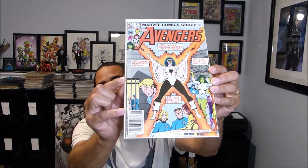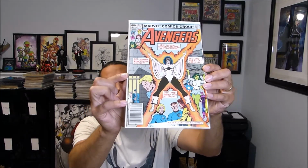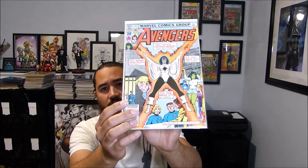next, I found another dealer, and I was just digging through his boxes, and ran across this book, and that is Avengers 227. I believe this is like the second Monica Rambeau, and I want to say this is when she joins the Avengers. So it was sitting in the box, it had a label on it. I wasn't sure if it said $20 or $2. Guy said $2, so I definitely snatched that up.